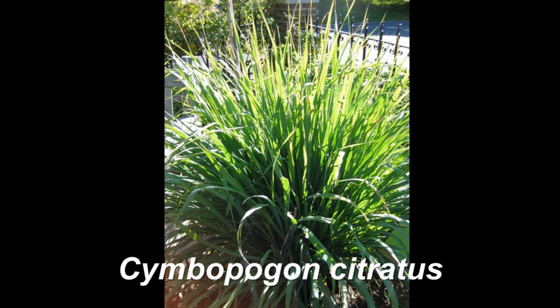A close second place for lemon fragrance is lemongrass. This is actually one of the most commonly used herbs worldwide. It has a strong use in Asian culture. For us, a grass with not a lot of interest except for the scent, but including it in our summer gardens certainly will provide scent and also has uses in the kitchen. Another great one for kids.